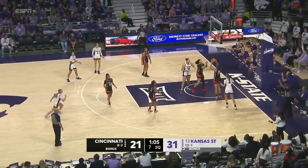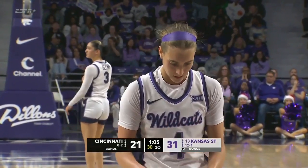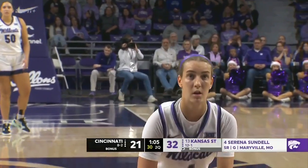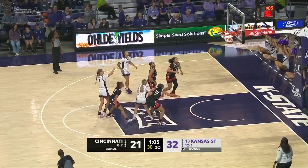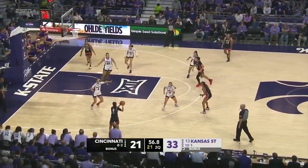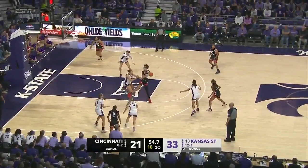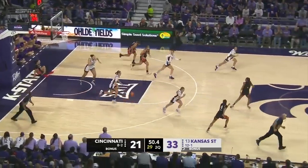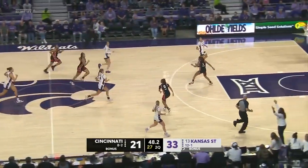Sundell lost it for a moment, fouled. Keeps that dribble alive, so patient when she gets those touches. Heading into conference play on a high note. She has averaged 15 points, 8 assists a game. The Wildcats handling their opponents very easily in non-con. And a big test here at home this afternoon to open conference.